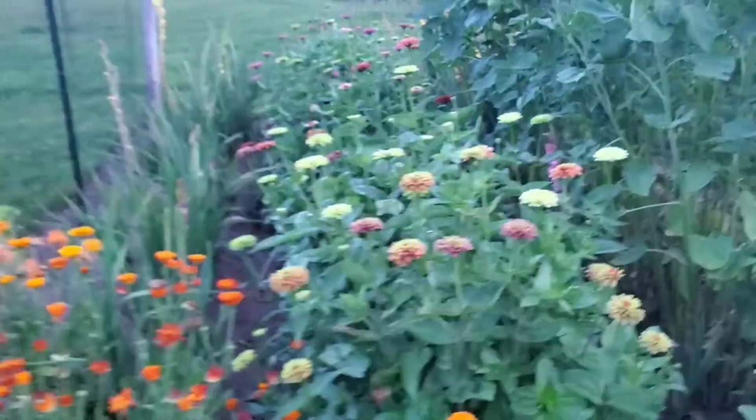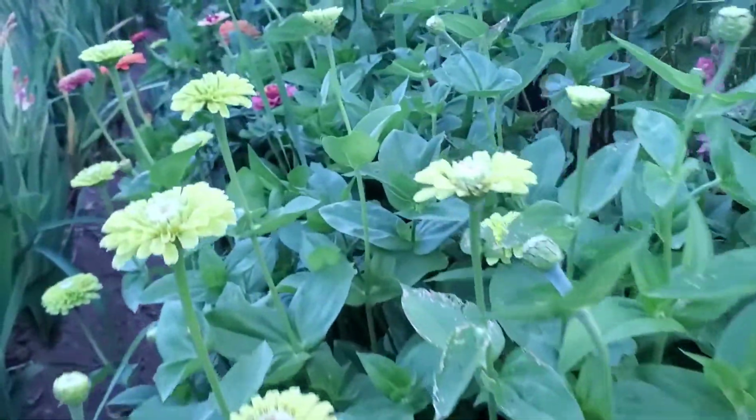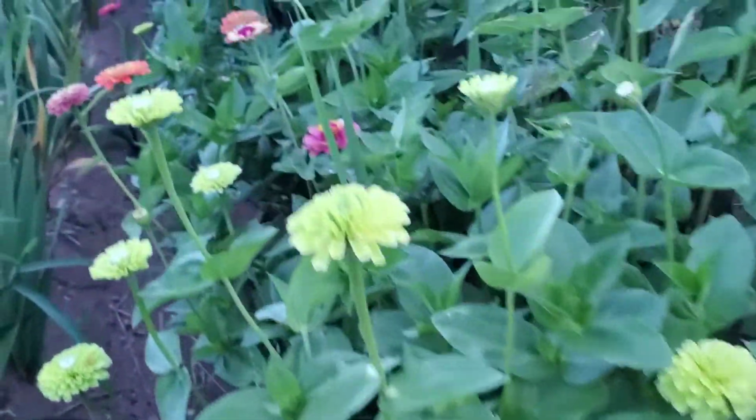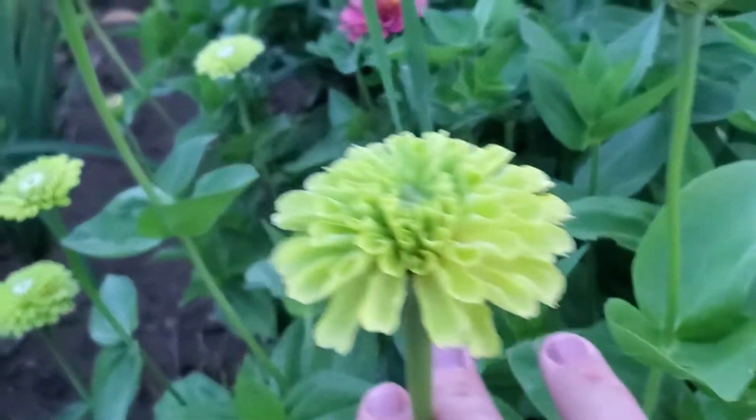The zinnias, you can see these have taken off. So I have the blush, I have the green. I love the green. I don't know what it is about a green flower, but I just love green zinnias.